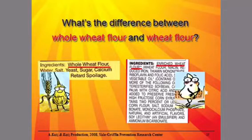Okay, some good things to know: the difference between whole wheat flour and wheat flour. Whole wheat flour still has the bran and the germ. The wheat flour does not, and because of that, it needs to be enriched. And if you forgot what it means for a product to be enriched, please look back in your notes from last week.